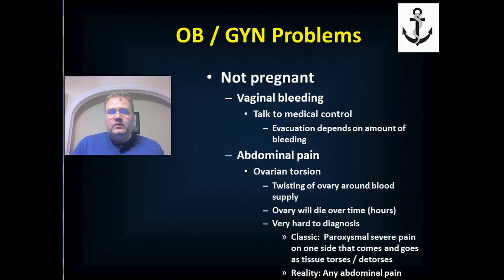Now, if they're not pregnant, so you've done your urine pregnancy test, it's not pregnant, we discuss gynecologic and genitourinary type problems like urinary tract infections elsewhere, so you have to consider all of those, but you also need to think about some specific gynecologic issues. So women can have abnormal or excessive vaginal bleeding. Typically, this is not something that's brand new for them. They may have a history of this, excessively heavy periods or bleeding between periods.